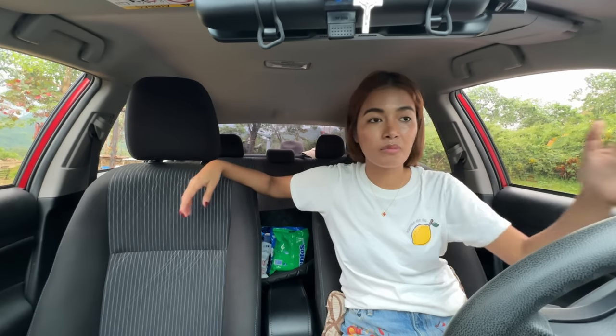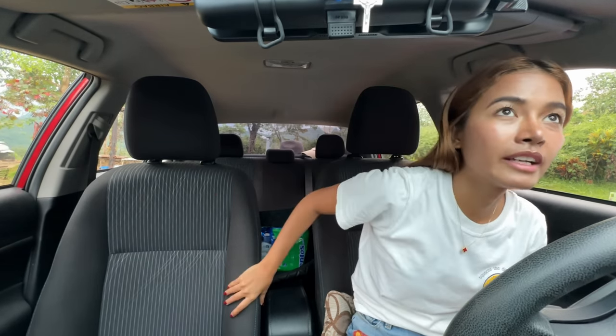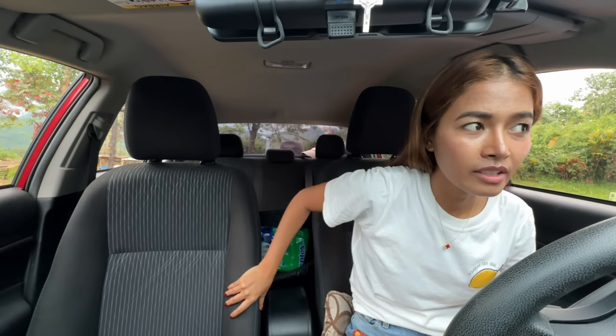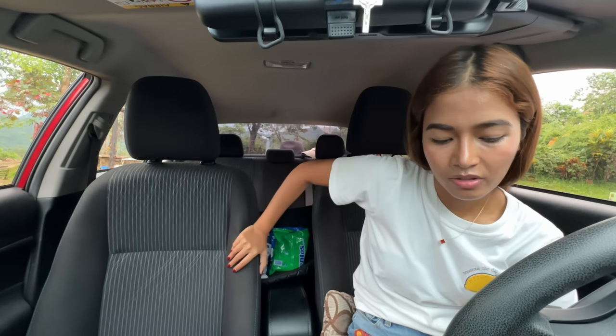All right, now we're gonna put Ruby inside because the rain, it's so crazy. Earlier it was very sunny and now it is raining. Scarlett wanted to have and use the swimming pool.